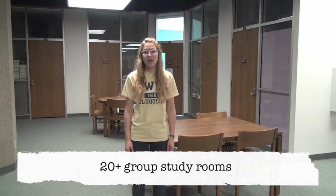One unique thing that we have in the library is a fitness center on the third floor. It may not be as big as the one on upper campus at the Crest Wellness Center, but it is a great place to take a break from studying. Now we're going to go back to the first floor to look at some other spaces in the library.